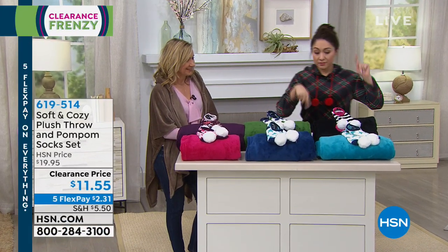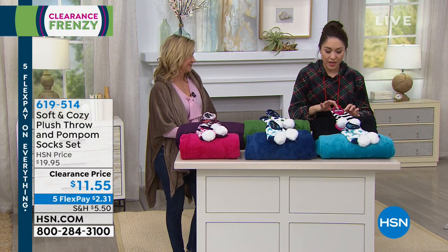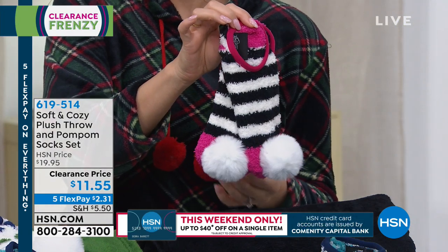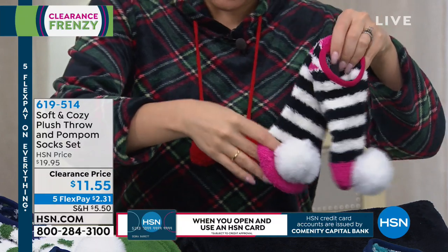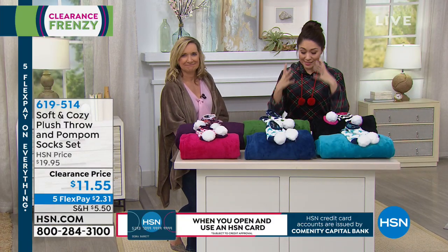Okay. This is going to be a throw that you're going to love, and your feet. Yes. Going to love our little booty socks that coordinate with them. I know, and they have pom-poms. We're really into the pom-poms. Look how cute they are. These are really cute. I love these. So, lowest price ever that we've had this set before. $11.55 for both. It's a set.